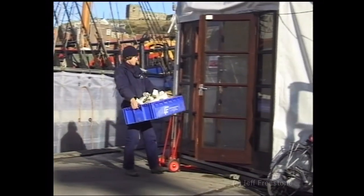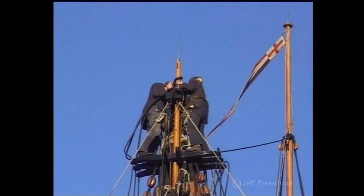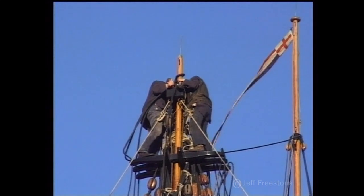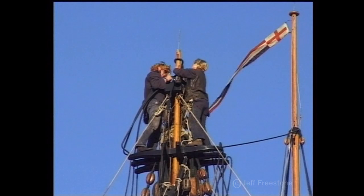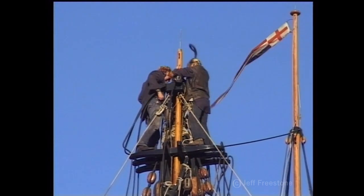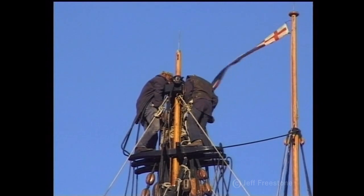And as the stores and rigging continue to be removed, so the ship rides higher in the water. Now it's around 3 to 4 inches. Aloft, despite initial resistance, the removal of the topgallant mast is well underway. The standing rigging is removed prior to the mast being dropped through the topmast cap.